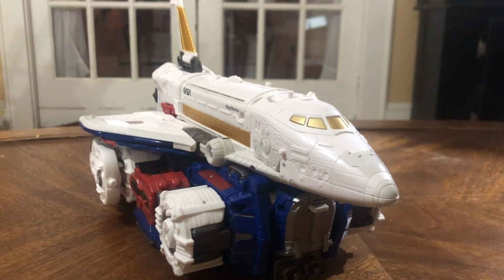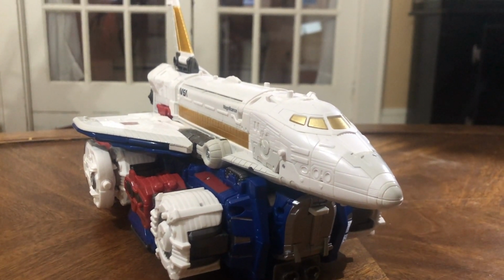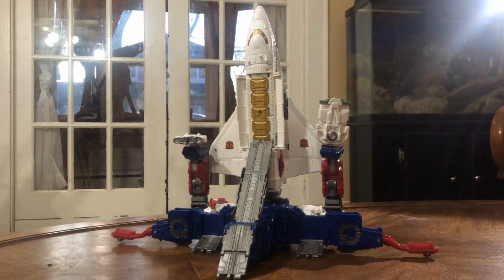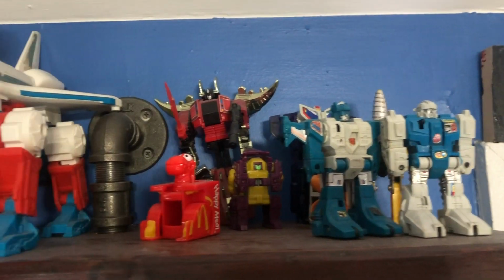Again, it will be reviewed in the future, but I will say very good, and it makes me excited for future Commander Class figures. And I'm really hoping that they do more Commander Class figures. From what I hear from rumors, they will be. But that's about it. Let's go on to number 4.